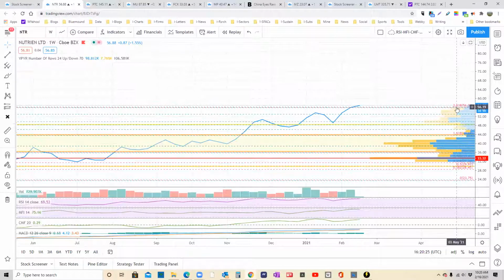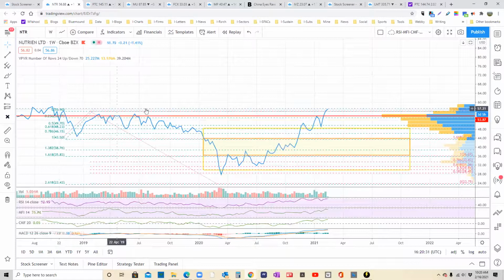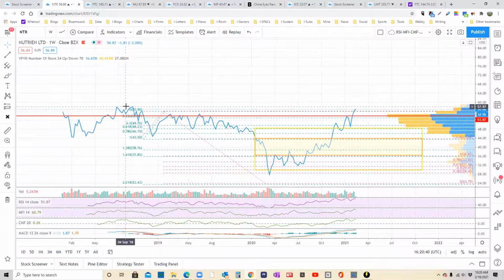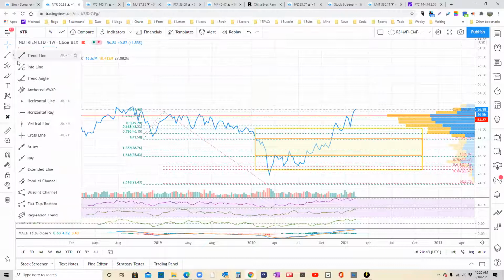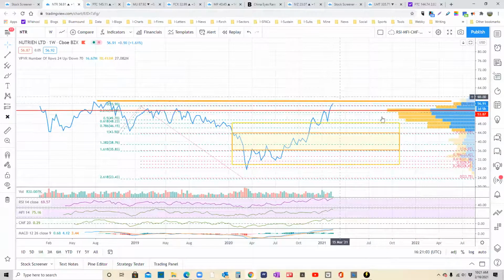It's at this 2.618 line. I think it is probably not going to break out just yet. We could even go back here. This is your breakout line. So that's your breakout line. There you go. Will this break through here?